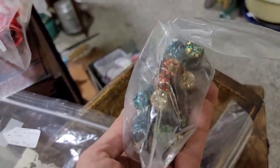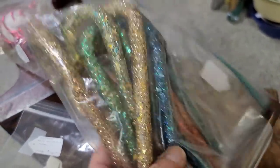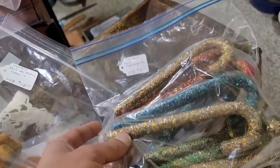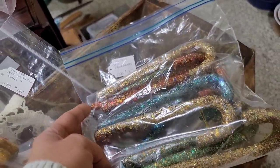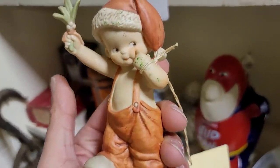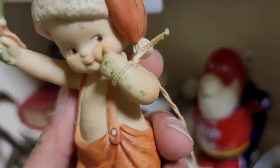Now, these glittered candy canes, I don't know. They're kind of vintagey. They're in good condition. I don't know. I kind of wanted to get them. And then I was like, oh, once I open that bag, I'm going to have glitter everywhere. So I left it behind.